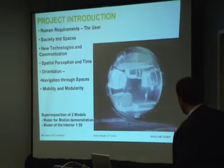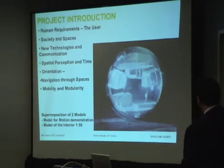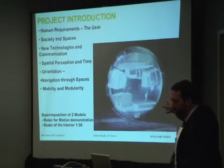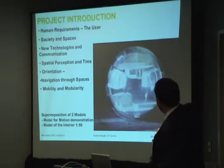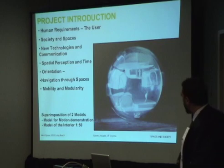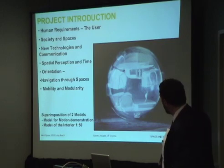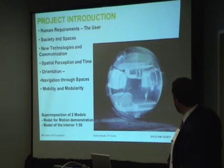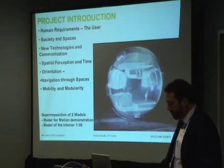They built several scale models of this habitat. Here's one of them, a spherical model showing the various levels of the interior, plus a suggestion of some of the activities. They also built a model for motion demonstration, which I don't believe this is. I believe this is a model of the interior built at 1/50th scale.